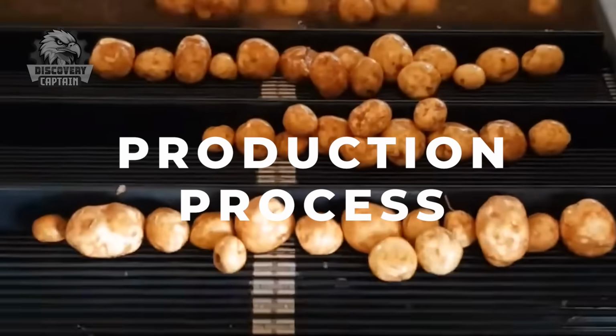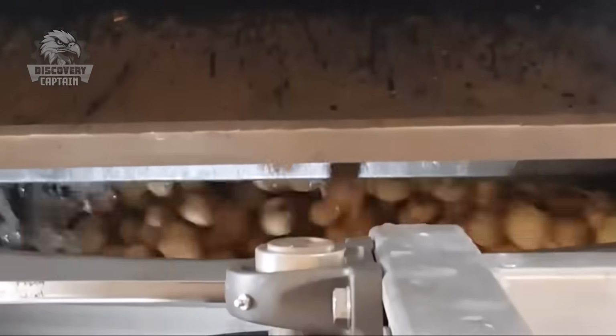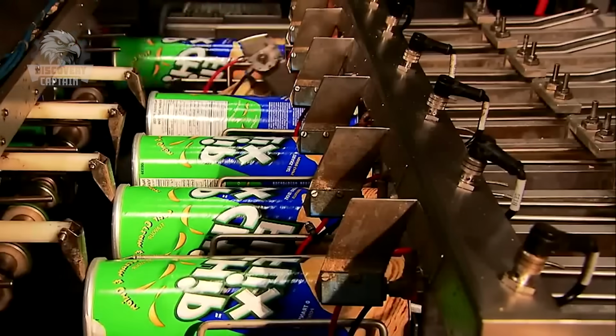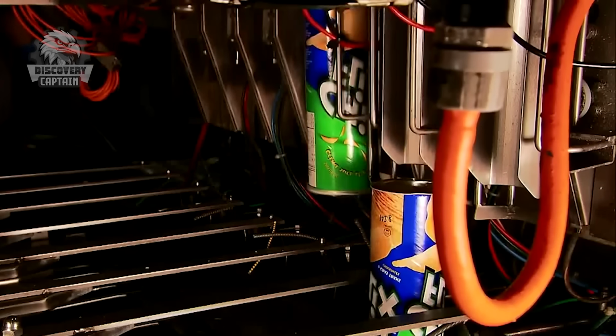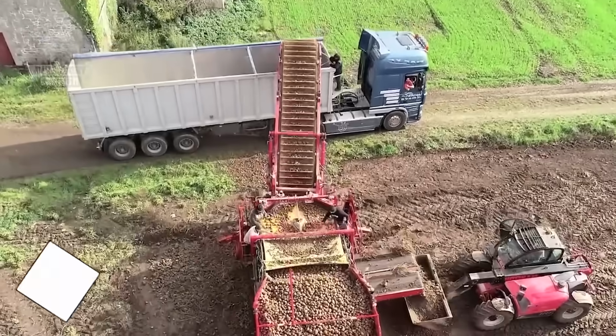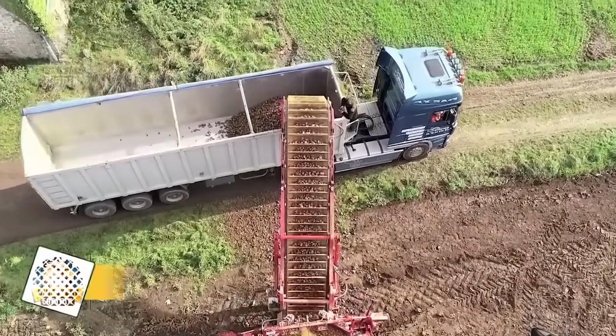Production process. How does a factory with 650 workers work 24/7 to create crispy jars of Pringles? One, harvesting potatoes. The journey begins with the humble potato.